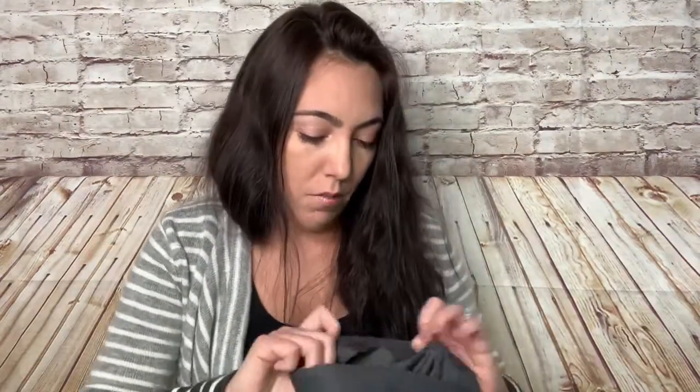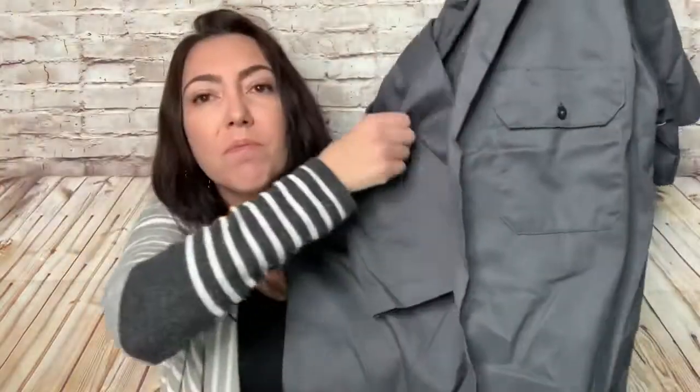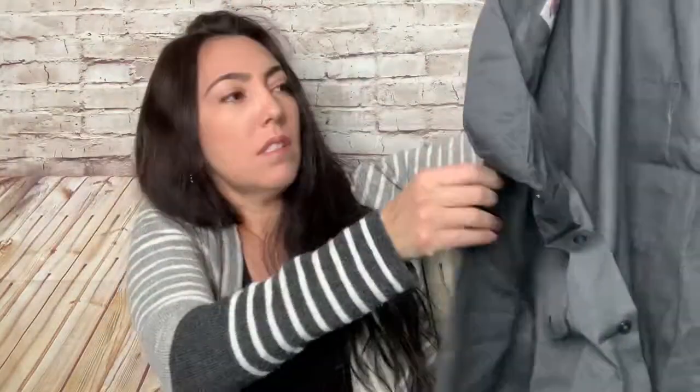If I cannot treat that, that's gonna be redonated. What is this? Dickies, size medium. This is some kind of work uniform shirt. Uniform shirts usually can do very well. I've sold UPS shirts for $20.